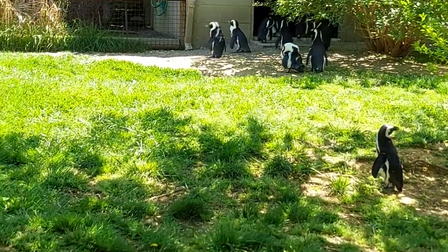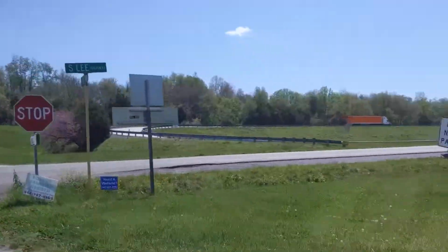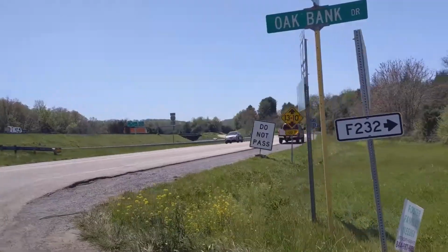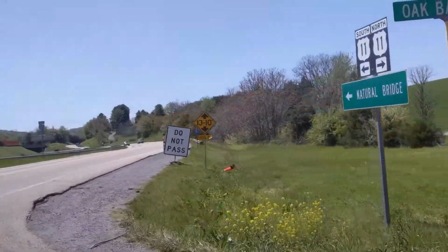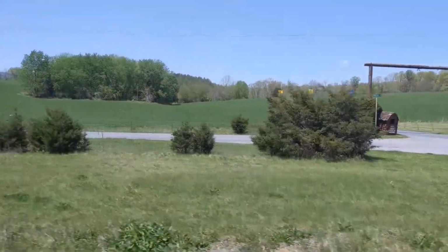What is the bunny doing? Now we're coming out of the safari, drive-through safari. Last look at the safari park.